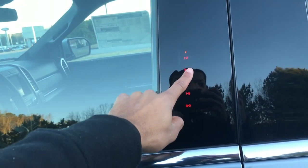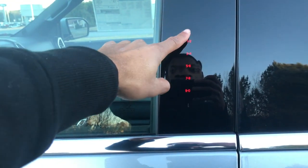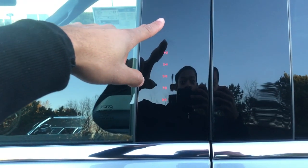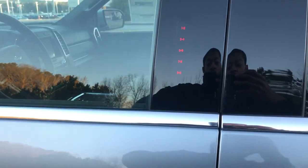You also get that famous keypad right here too that Ford has. This is one of the things that has become more common on Fords. You don't have to have the key on you at all. You just walk up to it, whether you have the key on you or not, it's going to recognize your touch. You enter that code in, it's going to unlock the door for you. You grab that door handle, you open it, bam.